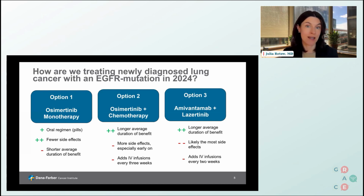What are our upfront combinations? Option two, I would describe as being osimertinib combined with chemotherapy. And that's that combination of carboplatin pemetrexed chemotherapy I mentioned about two slides back, I think. And this has the advantage, it's more intensive upfront therapy. You're adding chemo right from the beginning, right at newly diagnosed. And this does come with a longer average duration of benefit before having to switch to, say, your next type of treatment. But it does come with more side effects, especially early on, with the chemo regimens a little stronger, a little more intensive. And it does add IV infusions every 3 weeks or so. So you're taking on the chemotherapy infusion experience and the quality of life impacts by doing this.